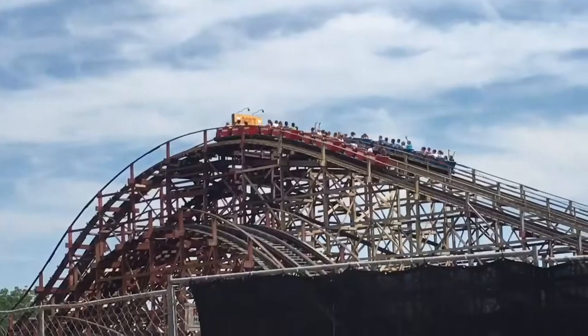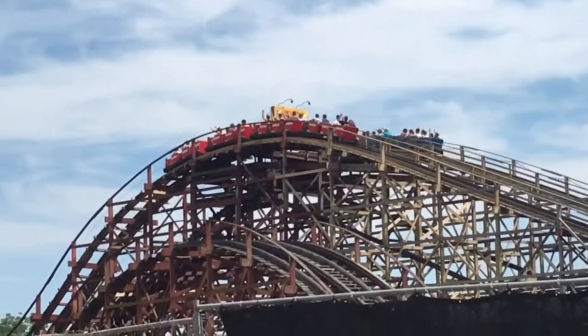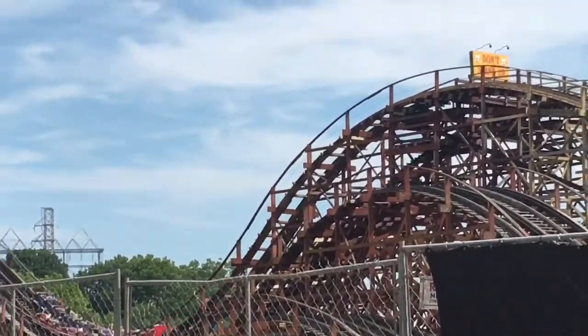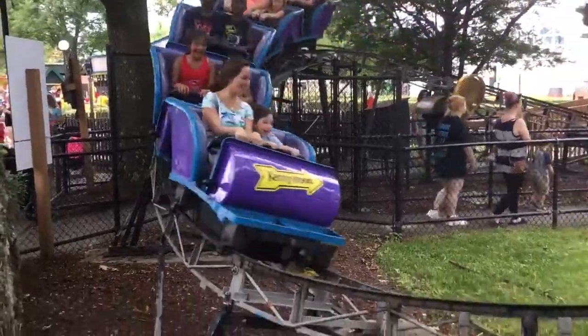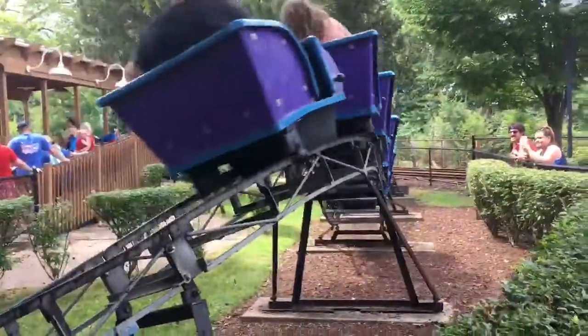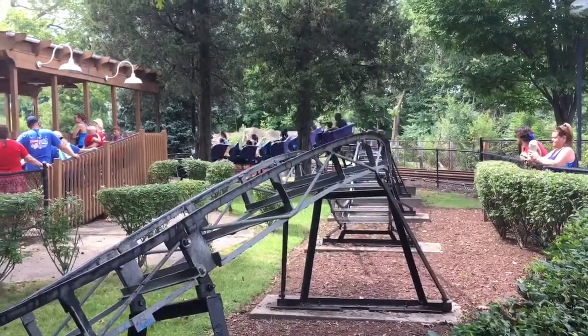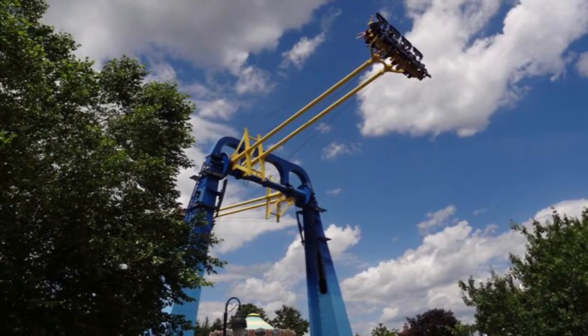And then Jackrabbit was okay. Racer, it was alright. The racing part was pretty intense, like who's gonna win. And then you do have some smaller coasters, like the kiddie coaster there. You do also have an indoor Wild Mouse too, Exterminator.